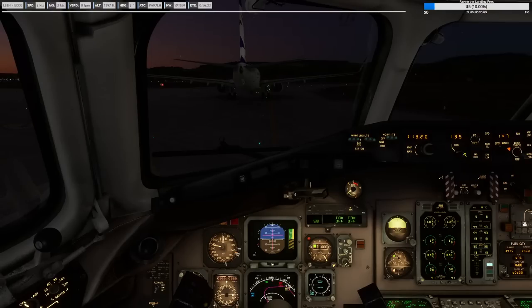Line up, runway 32. Why even change the runway when the winds are calm? Well, that is the question we gotta ask ATC.